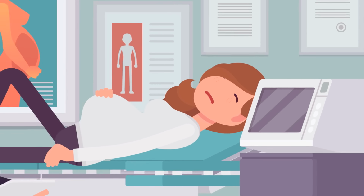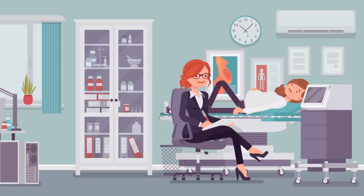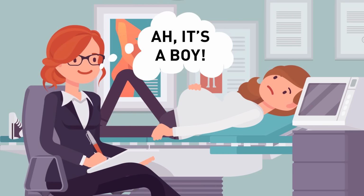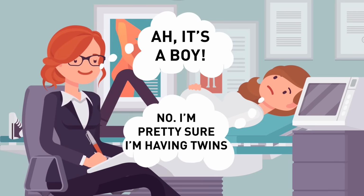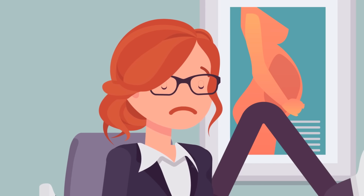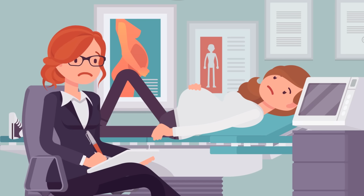Felicity was 10 weeks pregnant when she decided to try a new doctor in town. The doctor did an ultrasound of her belly and gladly said, "Ah, it's a boy." Felicity looked confused and said, "No, I'm pretty sure I'm having twins." The doctor was the one that looked confused after Felicity's answer. Take a look at both women. Can you tell who's right?